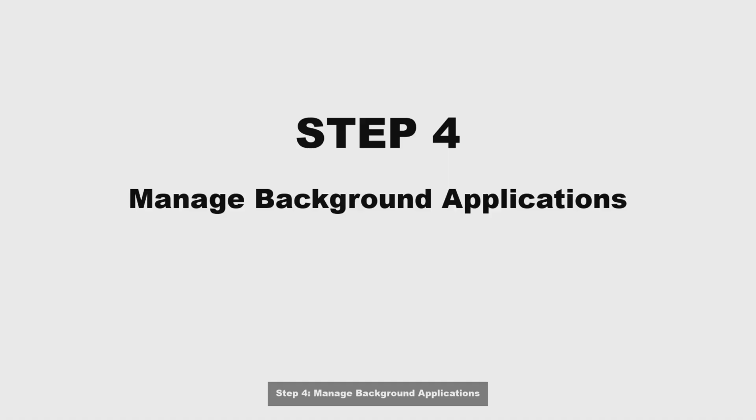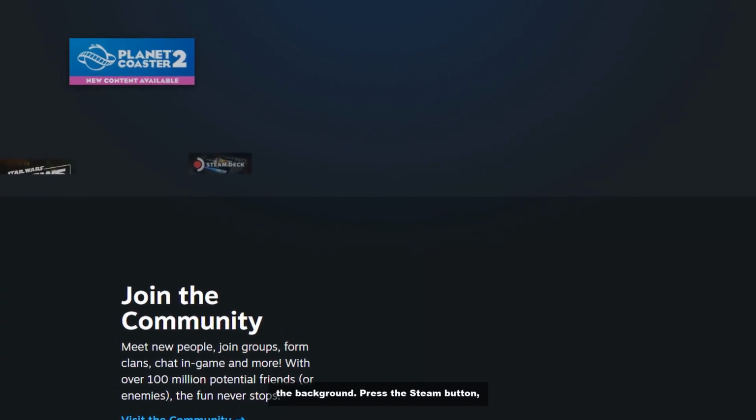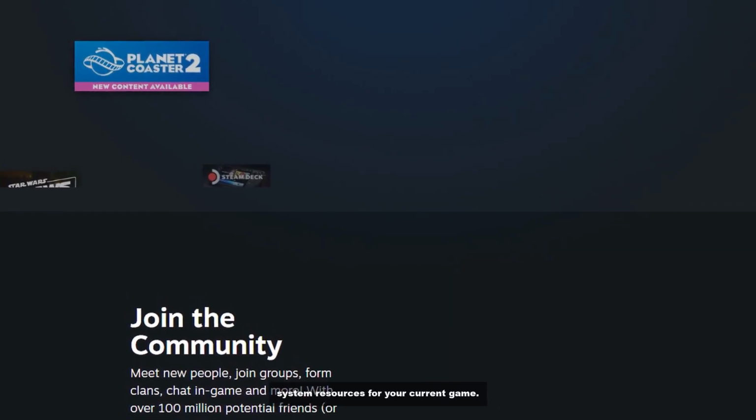Step 4. Manage background applications. Close any unnecessary applications running in the background. Press the Steam button, navigate to the library, and exit any games or apps that are not in use. This frees up system resources for your current game.